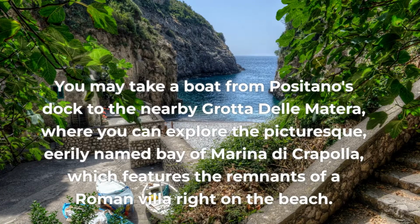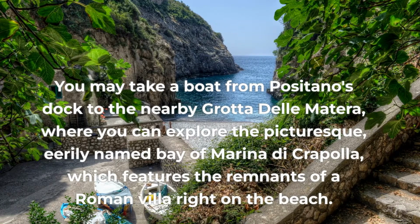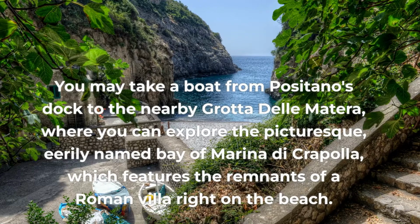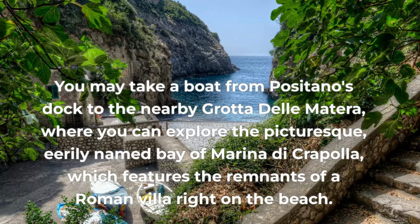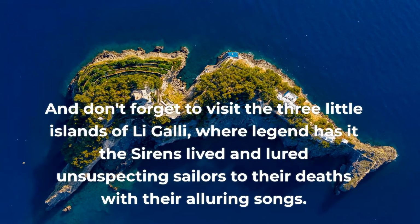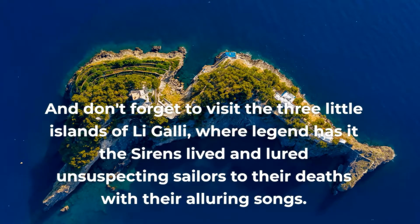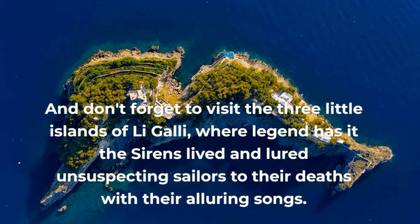You may take a boat from Positano's dock to the nearby Grotta della Matera, where you can explore the picturesque, eerily named Bay of Marina de Crapola, which features the remnants of a Roman villa right on the beach. And don't forget to visit the three little islands of Ligali, where legend has it the sirens lived and lured unsuspecting sailors to their deaths with their alluring songs.